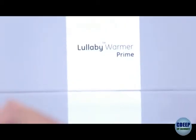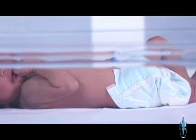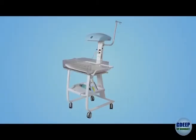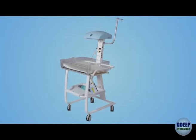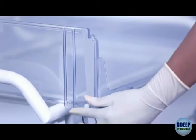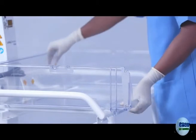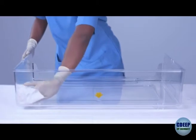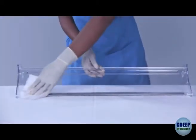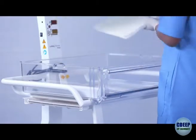At GE, we realize that newborns are highly susceptible to infections, and hence, the Lullaby Warmer Prime has been designed to be easy to clean, thereby decreasing risk of cross-transmission of pathogens. For example, the specially designed transparent bassinet with smooth edges can be removed from the trolley for easy cleaning. In addition, we have also minimized nooks and crevices, and our warmer features a non-stitch thermo-sealed mattress to ensure cleanliness.